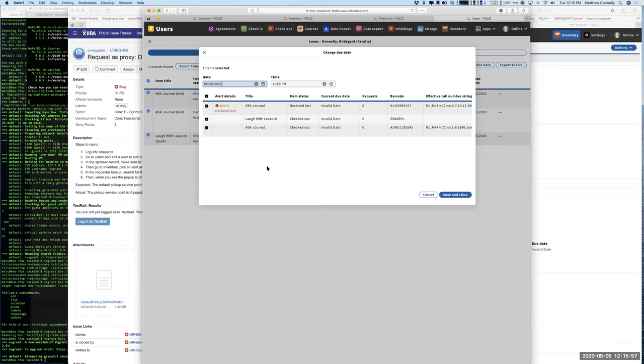And so previously the behavior of this was that if I were to hit save and close now, it would try to process the due date change for all three items, but then it would take me back to this same dialog box. Again, with an alert saying that you couldn't check out the declared lost item, but also the other two items wouldn't have been updated either. And you'd have to deselect the declared lost item and just try to save and close again with the regular items.